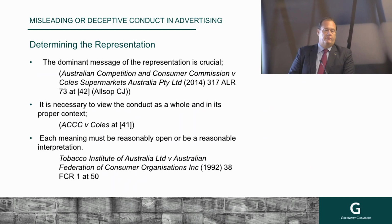I mean, they're all wonderful motherhood statements. What does it really mean? It means that the judge gets to make his or her own mind up as to what is conveyed by the advertisement. And ordinarily being a question of fact, it's very hard to appeal determinations of the existence of a representation. However, not impossible.